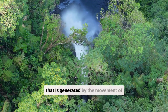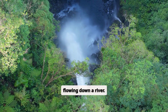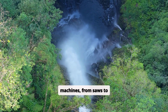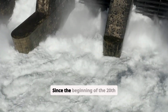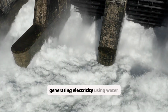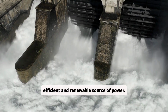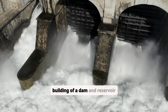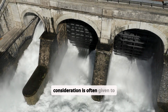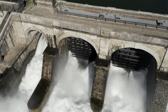Hydropower is water power that is generated by the movement of water, whether it is falling or flowing down a river. Flowing water was used in ancient water mills to power various machines, from saws to cranes and lifts. Since the beginning of the 20th century, the term hydropower usually refers to generating electricity using water. Hydropower is an efficient and renewable source of power. However, the building of a dam and reservoir can result in a negative effect on the environment. Careful consideration is often given to this information before a reservoir system is actually built.